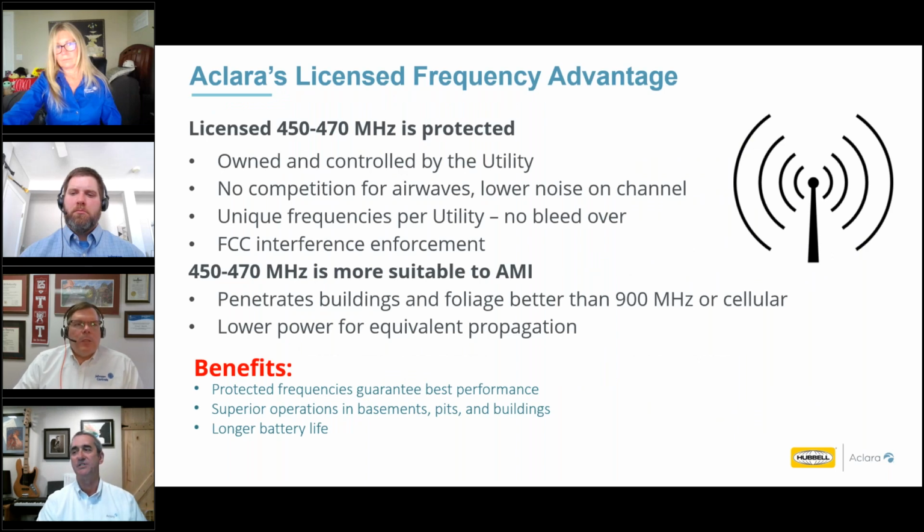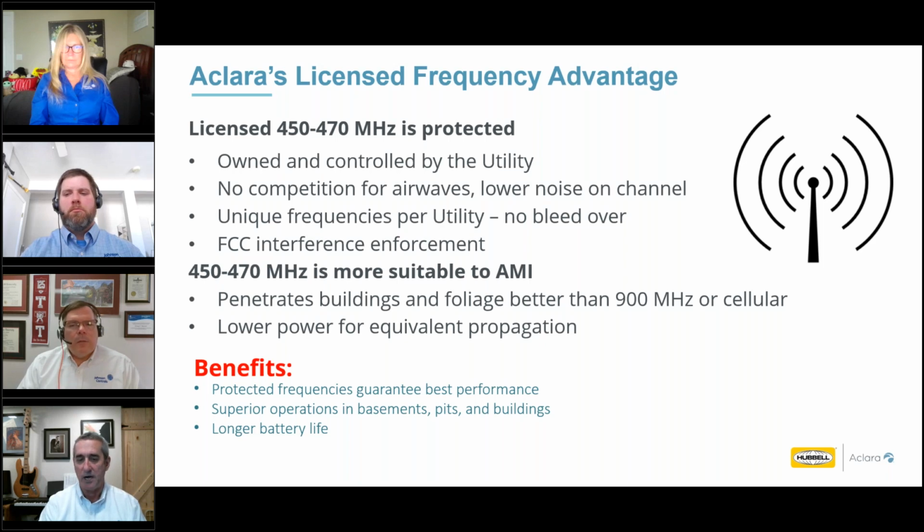First, the license frequency advantage. Again, it's protected, owned and controlled by the utility. There is no competition for the airwaves. I know Craig said to be careful of anybody who claims no interference, but these are protected sole use frequencies under your control. And that's a very important piece for why we feel our performance is as good as it gets, because you are not trying to overcome noise or interference from other sources. It's all within the Aclara system.